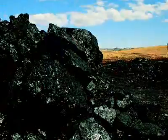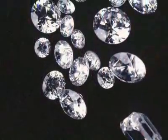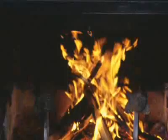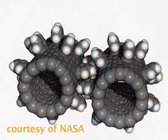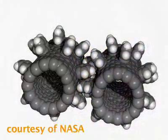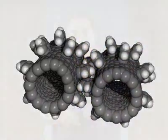You can understand the differences if you think about carbon. If you arrange carbon atoms one way, you get diamond. Arrange them another way and you get graphite. Arrange them randomly and you get soot. The nanotech way to arrange carbon atoms is to roll them into nanoscale tubes. When you do that, you get something amazing.